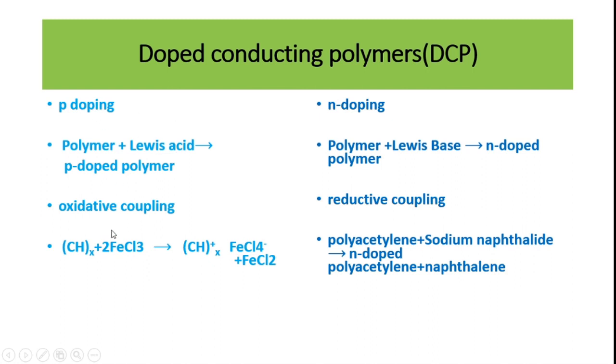So in P-doping, the conduction is due to positively charged cation. We know that when a cation is formed at one point of the conjugated system, the pi electrons of the nearby conjugate bond will move to that position, and hence the position of the positive cation is moved along the chain. So here we can consider it as a hole, and due to the movement of holes, conduction takes place. In N-doping, the Lewis base is giving its electrons, and due to the presence of excess electrons in the polymer chain, conduction takes place.